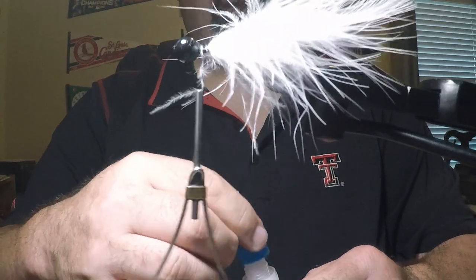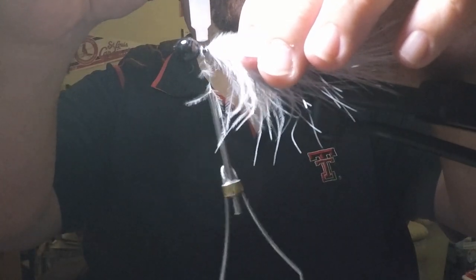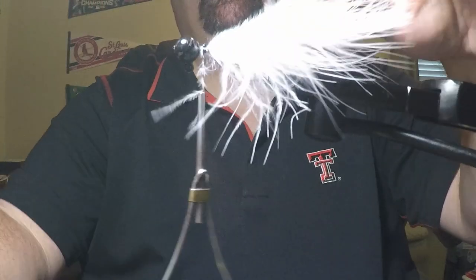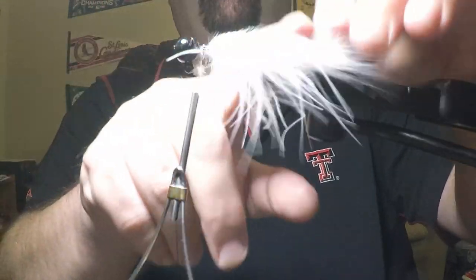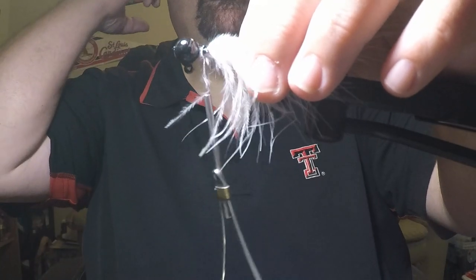I'm gonna put just a little dab of glue here. The other thing is, guys, I'm actually ordering some actual head cement because I noticed with the super glue that sometimes it leaves that residue on there. And I'm not digging the residue on there.